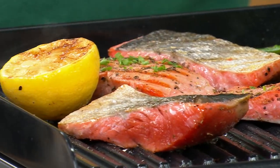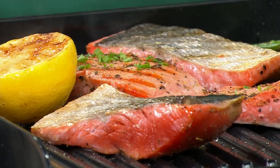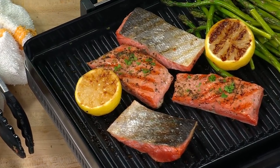And so I love that it does so much. I love the versatility. And I love that we're giving you two different interchangeable plates, from the griddle top, which is a flat top, to the grill plate. I really think you're going to enjoy using both because they make different things.